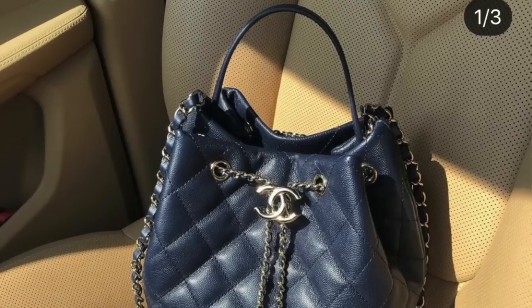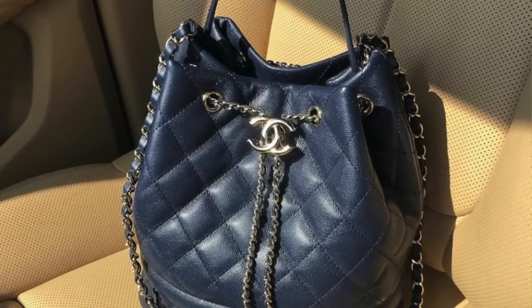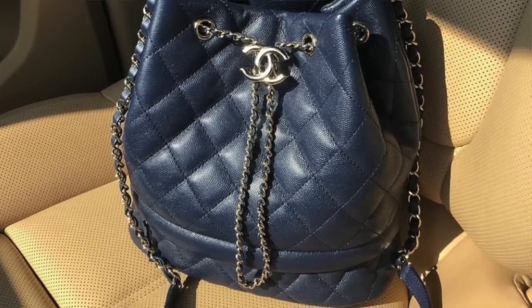The closure was like jewelry. It was just stunning. The way that you pulled the CCs up, it was just absolutely beautiful. I did show in my video, I don't know which one, I did a few on the bag, that the bottom had virtually no structure. It did have feet, but it had no structure whatsoever. You could just tap it.